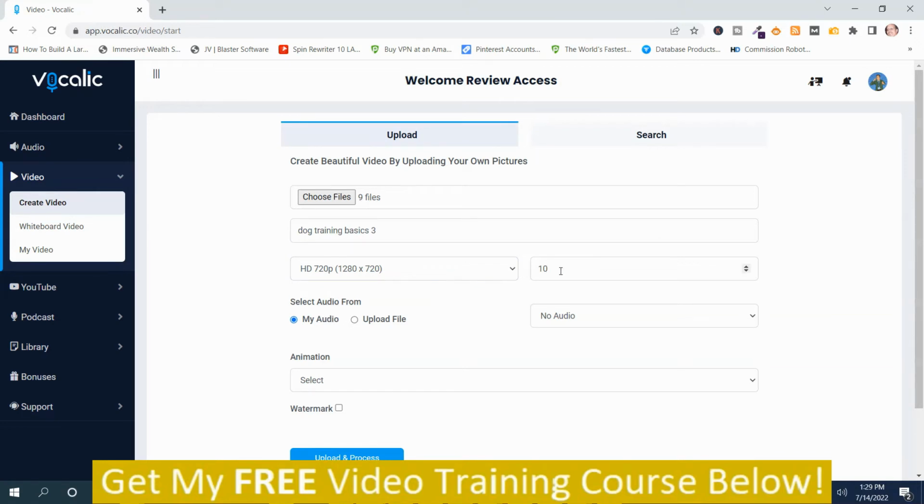And then you can adjust the length between slides. This is where I have a little trouble with this program because it takes a little tweaking to get the slides and the text to match so that the slides move with the text at the right time. So you're going to have to tweak that a little bit. It might take a couple of times to get it right. So anyway, you can use my audio or upload a file. I uploaded a file.